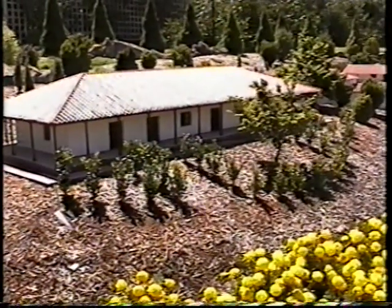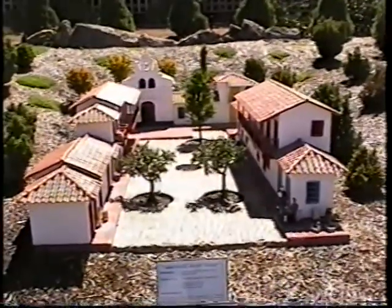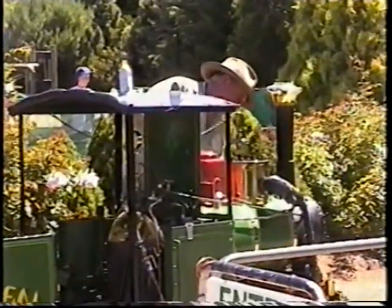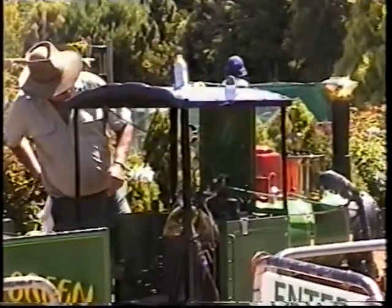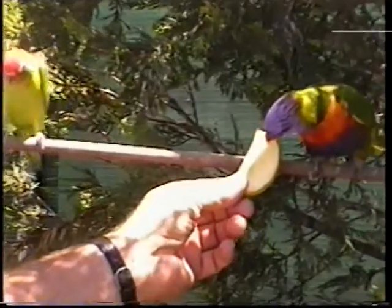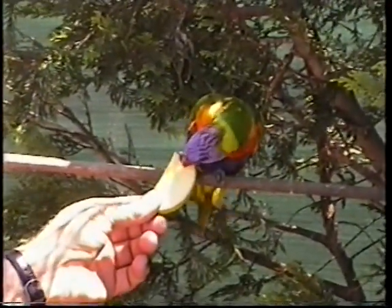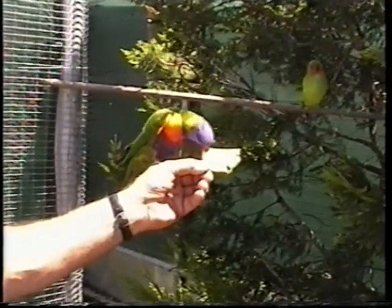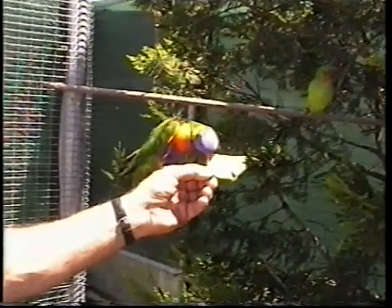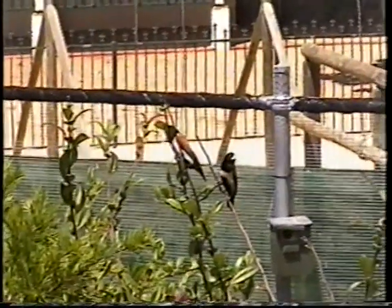Chile. Marketplace in Colombia. Doesn't it do your heart good? Do anything for a feed, I will. Yeah. We're at a walk in Avery.